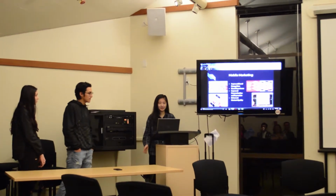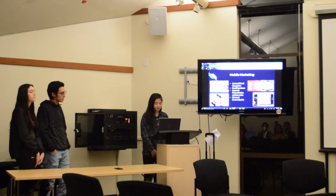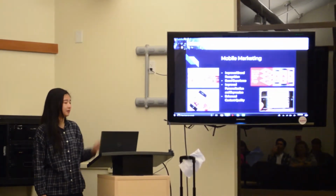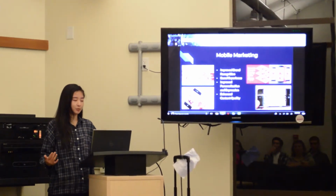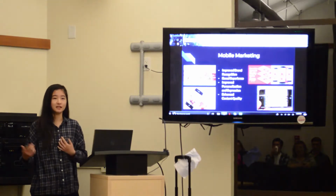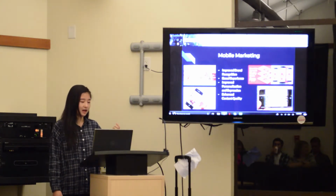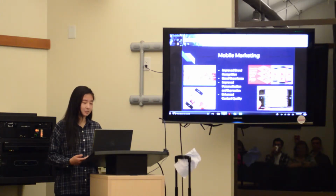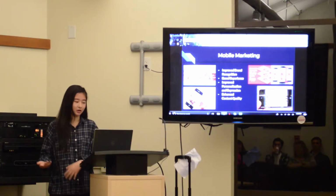Okay, I'd like to expand on how AR can benefit mobile marketing. First, it can improve brand recognition. In the top left corner, you see McDonald's is trying to promote their product, and everyone recognizes the M for McDonald's. But in here, it shows that with AR, you can use it for entertainment purposes. For example, this person is playing a mini soccer game that's provided along with his meal.